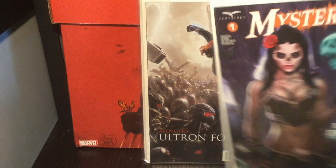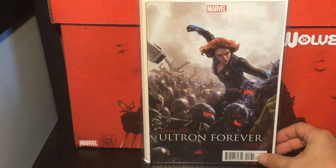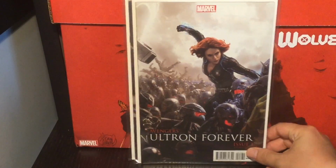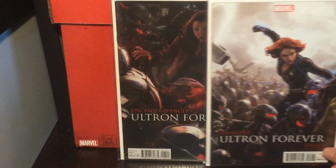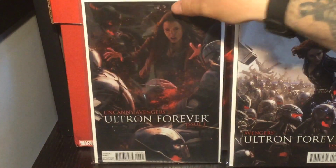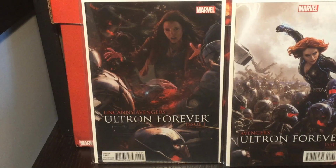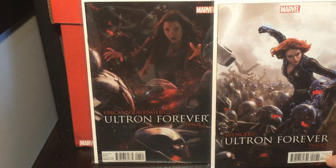My last two books for this haul. Yes, this one. Fantastic. Let me just show you these two. Whoop. $10. No. Anyways, no. Got these for a really good deal on eBay. One on eBay, one at a comic book store in Montreal. But really, really awesome artwork.